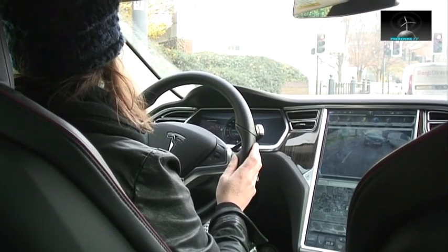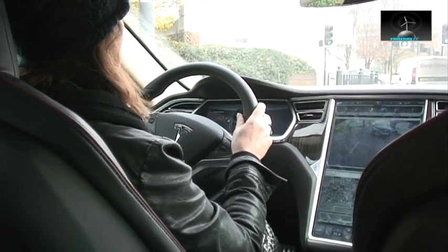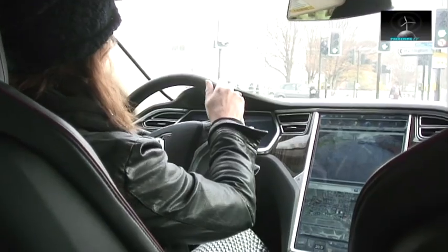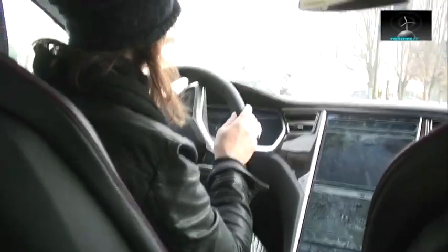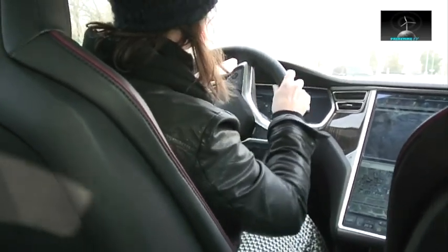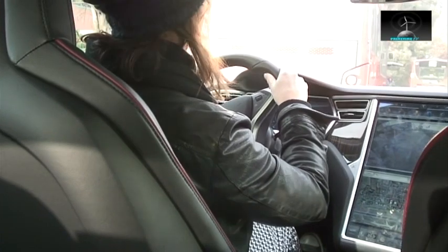Do those mirrors come in automatically? On this car, being the US spec car, it doesn't. But on the European cars, yes, it does. And that'll be standard, will it? I believe so. Yes. Great. So there are things like parking sensors, radar, all that are not featured on this car, but will be on the US car.